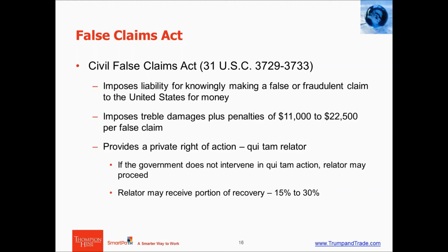The slide hits on damages. There are two elements to damages: treble damages, so whatever the amount of damage the government calculates automatically gets tripled. Add on to that a penalty for each false claim of a range between $11,000 and $22,500. So if we've got an instance where you've got individual invoices and each of those invoices involves a false claim, the government can tally up all of those invoices and do the math. I've got 1,000 invoices at somewhere in that range, plus treble damages. It can add up to a rather lofty number.